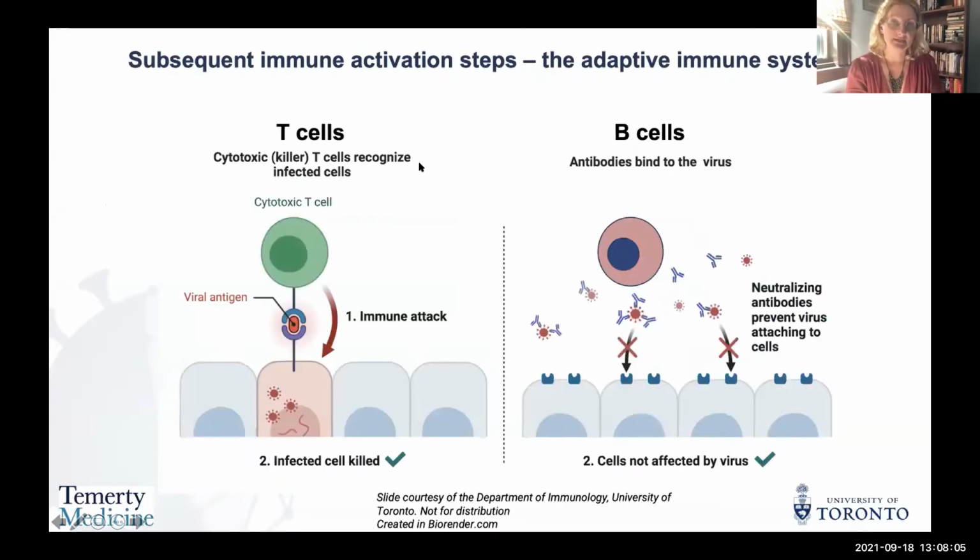After about 7 to 10 days, your adaptive immune system kicks in. And this is really divided roughly into two major arms of the immune system called T cells and B cells. T cells, in particular cytotoxic T cells, can recognize infected cells. So if this cell in your airway is infected with SARS-CoV-2, the cytotoxic T cell will understand that, will target it, and will directly kill it. But it won't kill this cell or this cell that are not infected with the virus. So it's a very specific way of getting rid of the virus, whereas your innate immune system just kind of goes crazy and doesn't have that level of specificity.